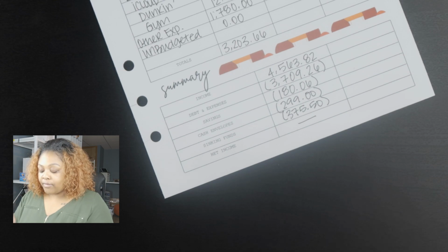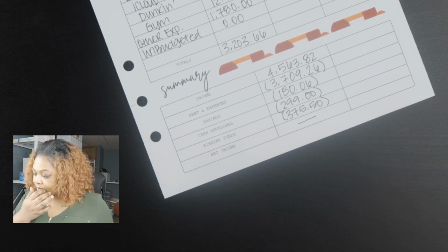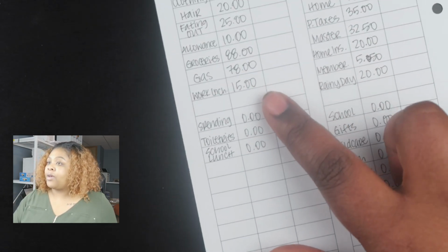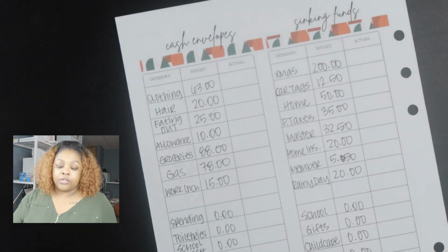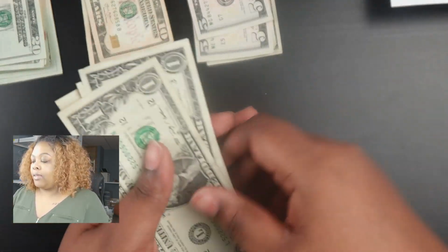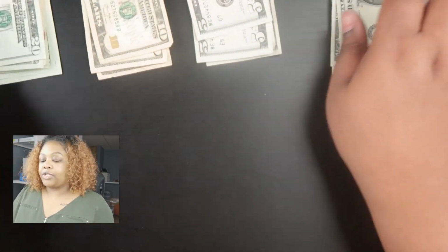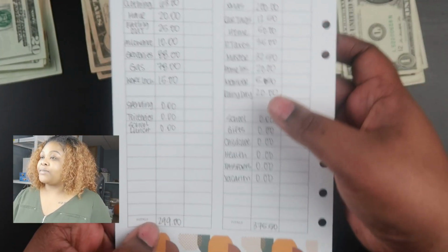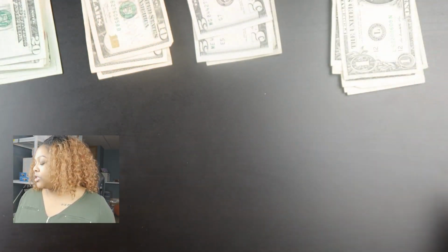So now, as we move about the week, what do we have going on? We have the clothing, hair, eating out, allowance, groceries, gas, work lunch, and Christmas to stuff. Alrighty, so let's get to stuffing. I got my cash right here. I already counted, made sure I had enough, which is the $2.99 here and the $200 for Christmas. So I need $499, which is what I have here, right?